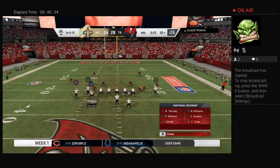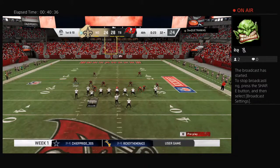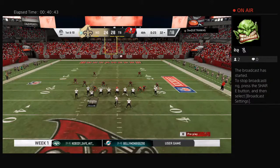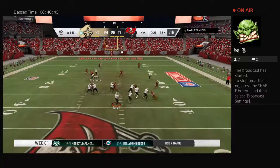Hey, lock it. You go tight. You got tight. You got tight right there. Score, score. He's checking, he's checking, he's checking. Crash, crash. Ready, ready. Back to throw.